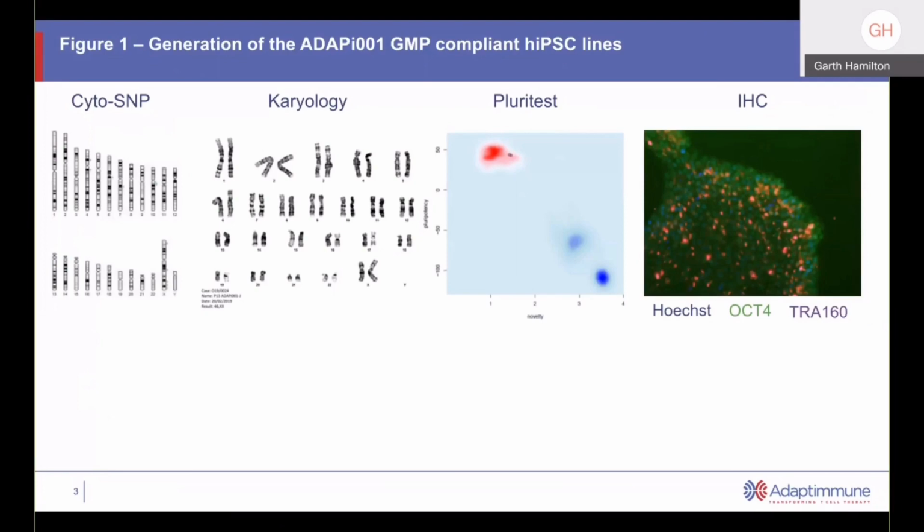Additionally, RNA isolated from the iPSC was submitted for pluritest analysis. This is an in silico platform that verifies the pluripotent potential of iPSC lines, or a measure of their ability to make every possible cell type. For each cell line, we have a small cell bank of low passage number.